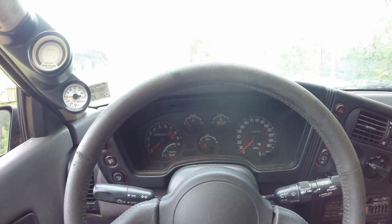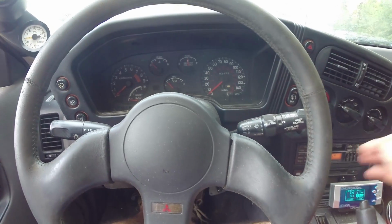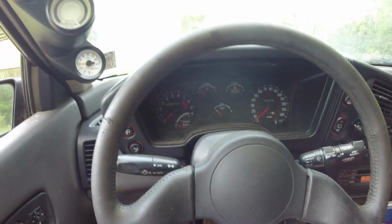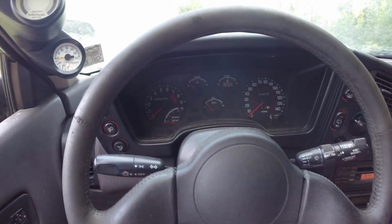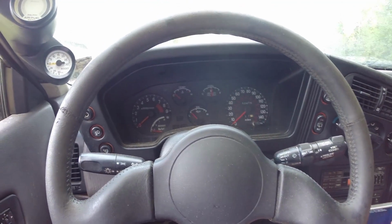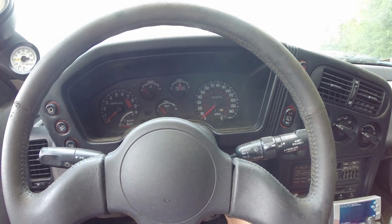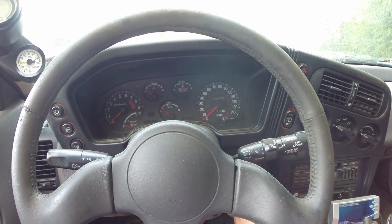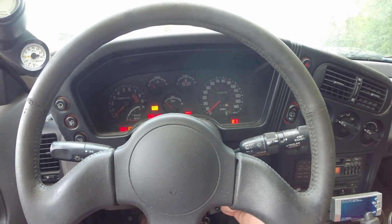The AC doesn't work, I believe. I believe it just needs a recharge. It will start, though. Let me take the seatbelt off. It's really bothering me. So, I tell you what, I don't want to run it for too long because I haven't figured out the mystery cooling issue. But, I mean, you guys have seen it start. You've seen it run. Let's just start it up and give it a little love.